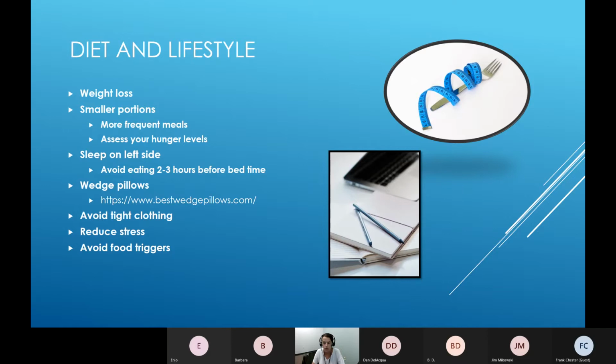So diet and lifestyle, of course, weight loss is going to be key. Some people have GERD without weight issues, but usually if your BMI is above 27, which is your height to weight ratio, that can mean that your weight is contributing to your GERD. So we do want to focus on smaller portions and more frequent meals. Assessing your hunger levels at the time of your meal is going to be really important. And we're going to get into that in a future slide.